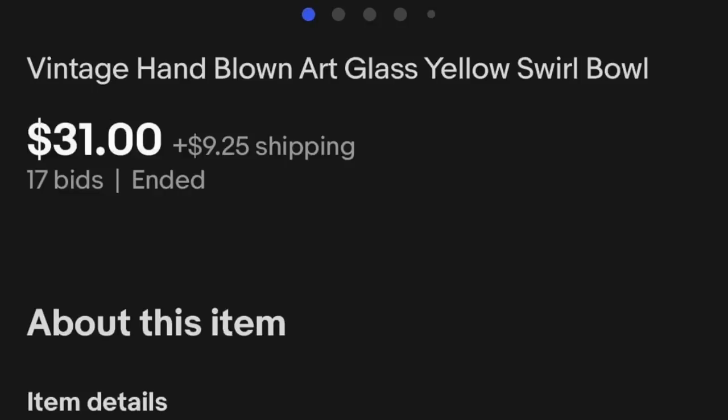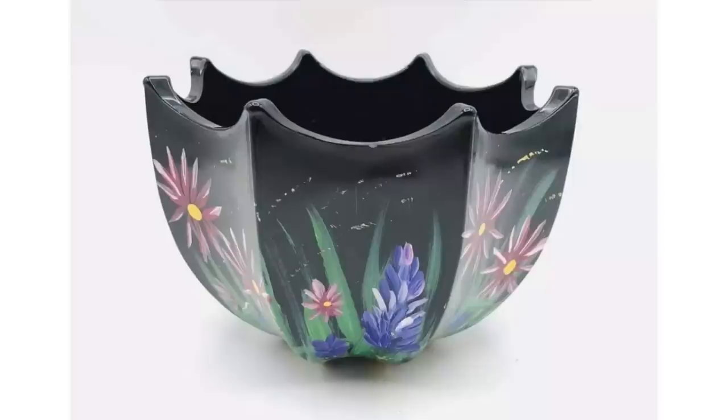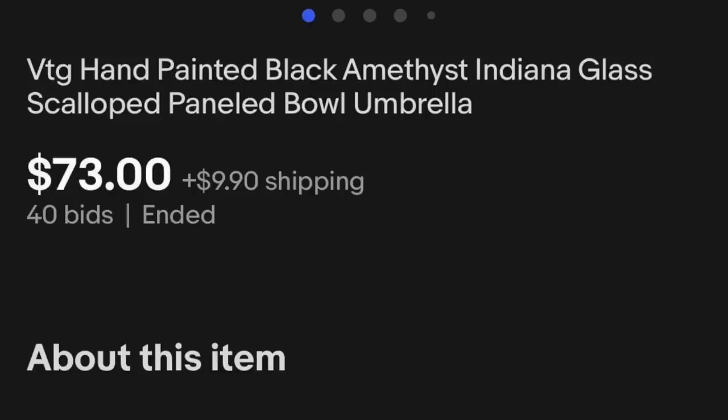Here is a black glass dish. Kind of looks like an overturned umbrella. It's kind of what I thought when I first saw it. It's only $15. And the florals on that are really nice, the way they contrast with the black glass. So, all right, there's our second glass piece of the day.